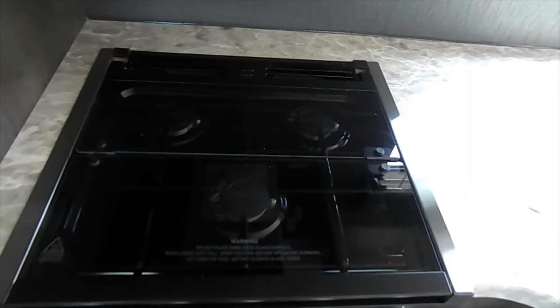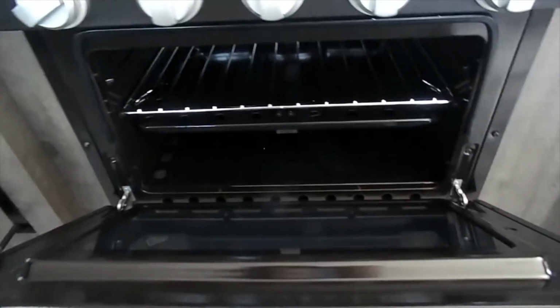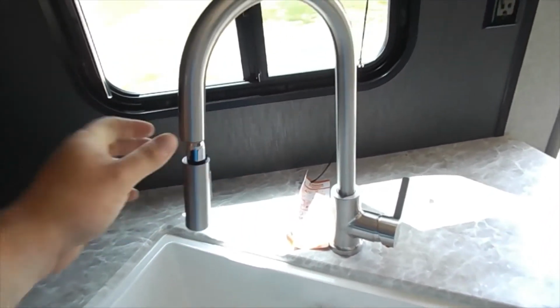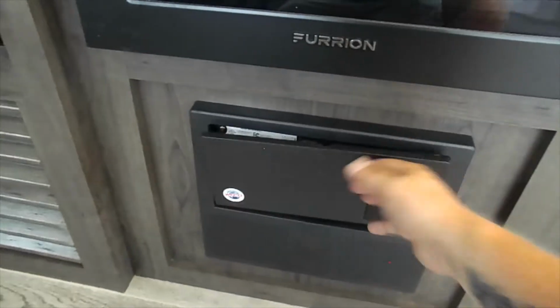You've got the 3 burner cooktop, and then you also have the oven as well. Have a nice 2-place sink with the removable shower or removable wash head. Storage above the sink. 4 drawers and storage as well. You have your breaker box, so you've got your 12-volt fuses, and then you have your 110 circuit breakers.